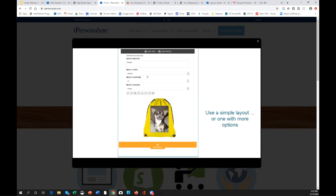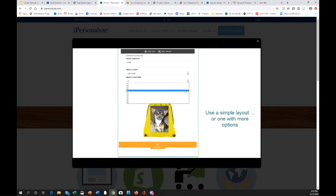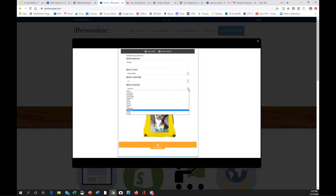Now, you have a couple options there. How do you do that? Well, one way is to go ahead and put every product up with every logo. And you can do it that way.